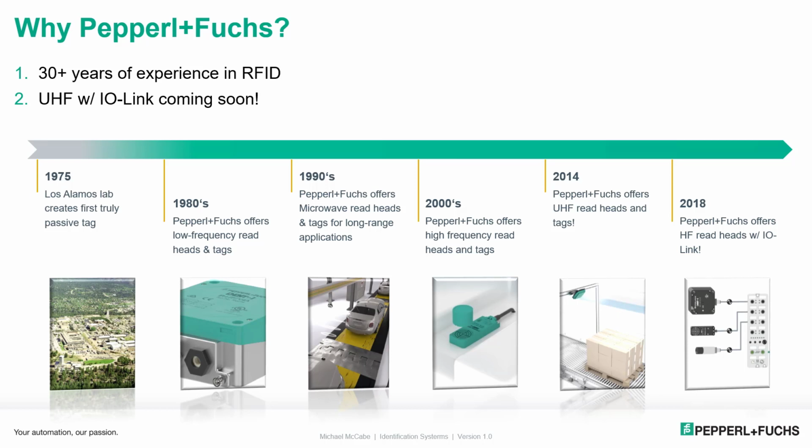I'm so happy that Pepperl+Fuchs takes their time to put out solid, well thought out products, because that's true for our latest product, high frequency RFID with IO Link. I can't begin to tell you how much work Pepperl+Fuchs has put into this system. Did you know Pepperl+Fuchs has vendor ID of number 1? You can see this on IO Link's website. Pepperl+Fuchs was the first company to submit an IODD file. We were there at the beginning, and we're still going strong.